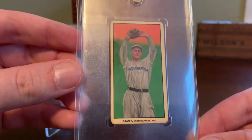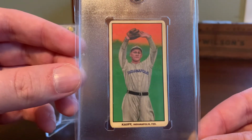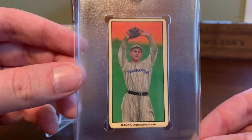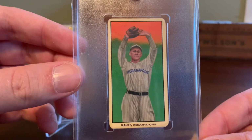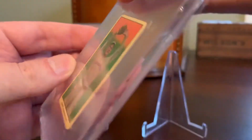As you can tell in the one touch that this is in, these are sized to scale and are pretty similar, if not exactly the same size as the actual T206 tobacco cards. And again, original artwork is commissioned to create these cards. It's often inspired by other photographs or pieces of art that you can find out there, but pretty neat.